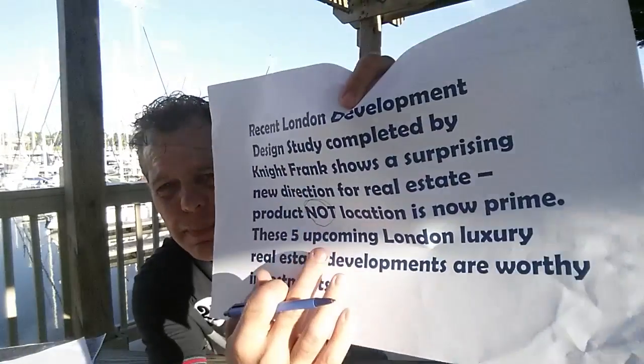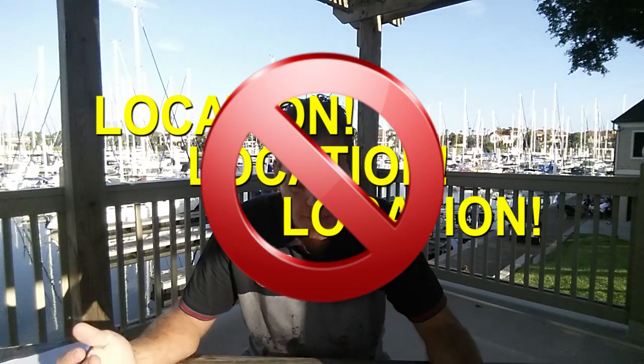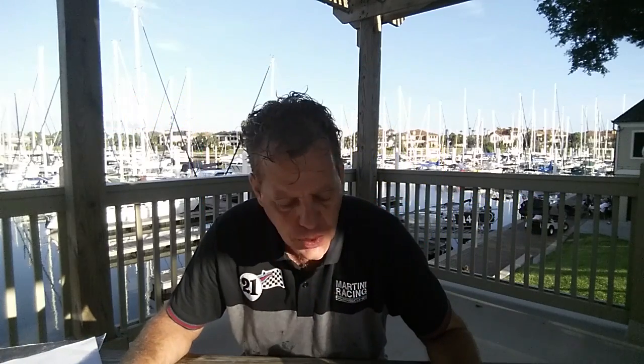Product, not, look. See how big the word not is? Right there. Not location is now prime. What? These 5 upcoming London luxury real estate developments are worthy investments. Okay, so the article is juicy.